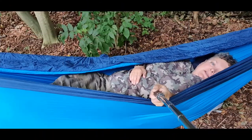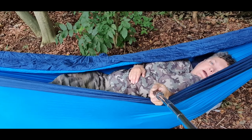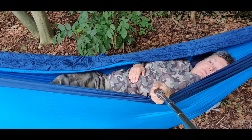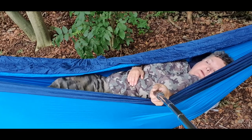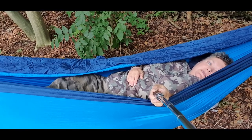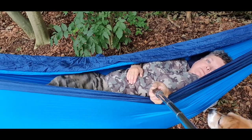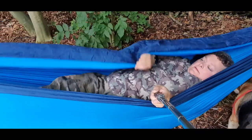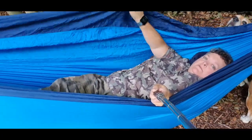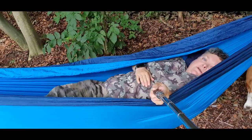So there you go, guys. I managed to find a spot and test it out. I got this off eBay, it was a real bargain, it was only £14, but it's a really good quality hammock and the strap systems are really, really good, they're so easy to work. It's a double, so there's plenty of fabric here for covering yourself or whatever.